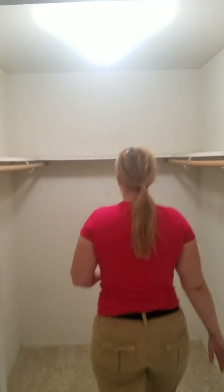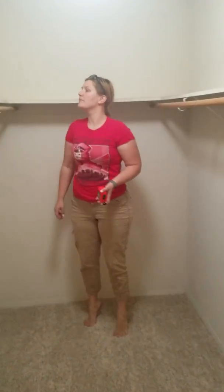Pretty cool. Pretty deep. I don't know where the light is for this. About here. Got it. Good. So, a pretty deep walk-in closet, pretty comparable with our current closet.